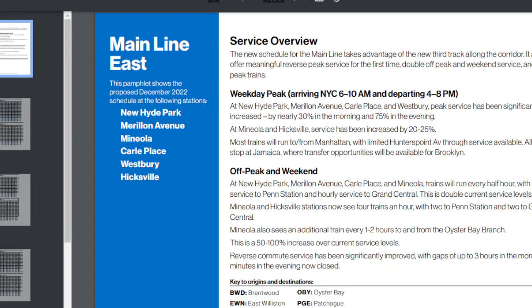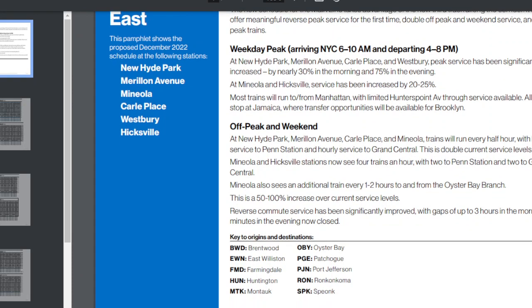at weekday peak, arriving NYC 6 to 10 a.m. and departing 8 to 4 p.m. At New Hyde Park, Maryland Avenue, Carle Place and Westbury, peak service has been significantly increased by nearly 30% in the morning and 75% in the evening. At Mineola and Hicksville, service has increased by 20 to 25%. Most trains will run to and from Manhattan with limited Hunters Point Avenue through service available.